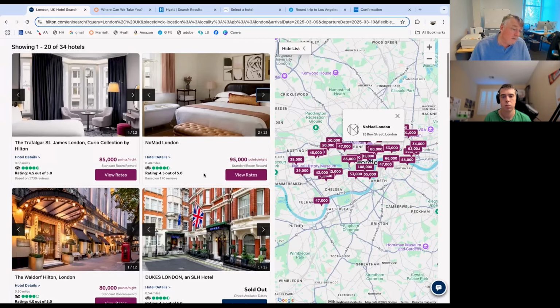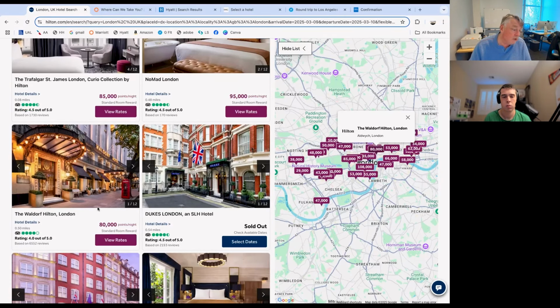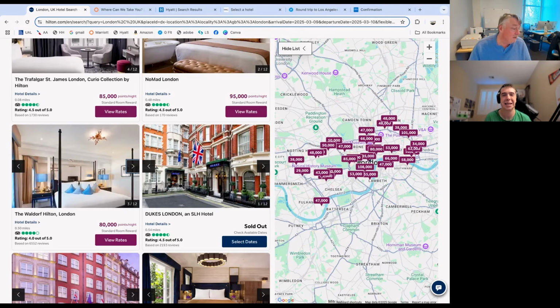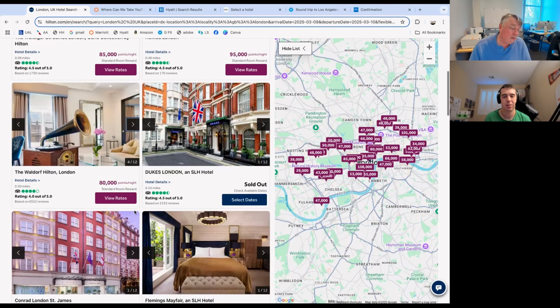And 95,000 points is a little bit of points. Then you've got the Waldorf Hilton, which sounds like the Waldorf Astoria, but it's definitely not. I feel like the rooms at that hotel are a little bit on the older side, as you can see here in the picture. Not a big fan of that hotel, to be honest with you, but it is a little bit inexpensive.